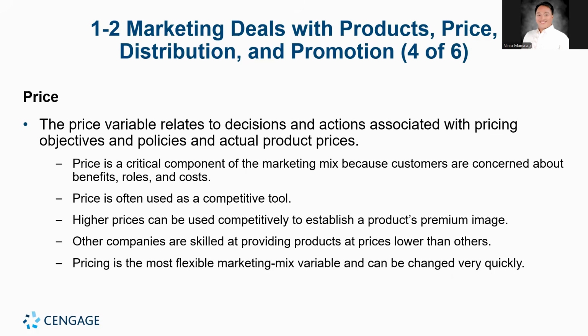The price variable relates to decisions and actions associated with pricing objectives, policies, and actual product prices. Price refers to how much customers need to give in exchange for a product or service. In marketing, setting a price is not simply about deciding how much money a business wants to earn. Businesses need to consider the value that customers receive, the cost of producing the product, competitors' pricing, and what customers are willing to pay. For example, when a coffee shop sets the price of its products, it needs to consider the cost of ingredients, employee salaries, competitor prices, and whether customers believe the coffee is worth the amount being charged.